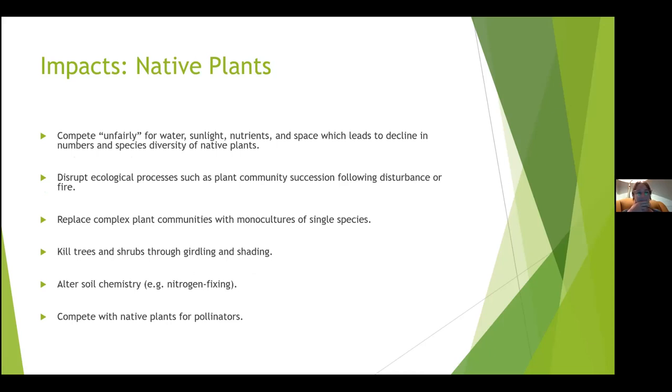Okay. So invasive plants also compete unfairly against native plants for all sorts of resources: water, sunlight, nutrients, and especially, I would say, space, which leads to a decline in the abundance and diversity of native plants. They disrupt the ecological process of succession. After, say, a prescribed burn, you really hope that the succession of the native plants would come back, but in a severely invaded area, the invasives will prevent the native seed bank from coming to be because there's either too much shade cover or other competition from invasive plants.